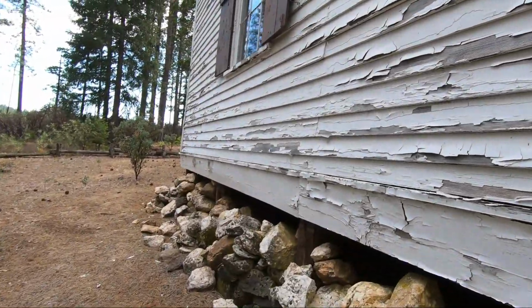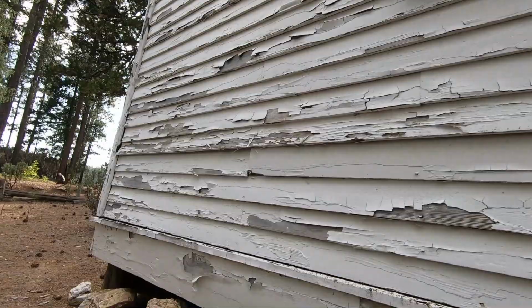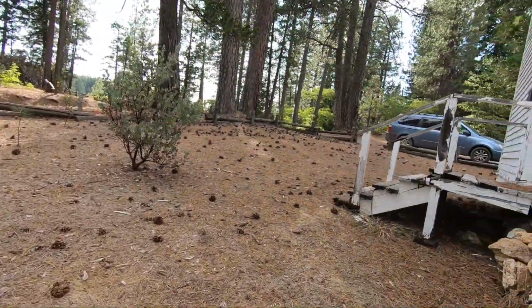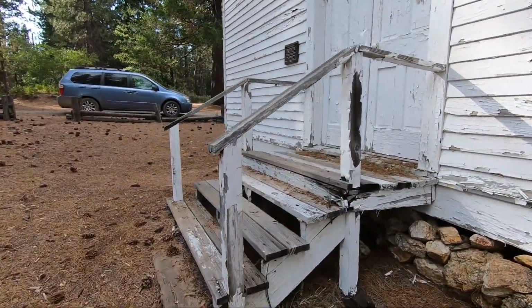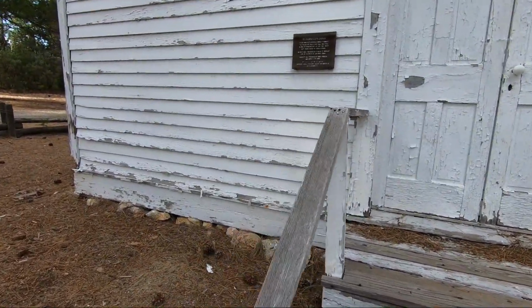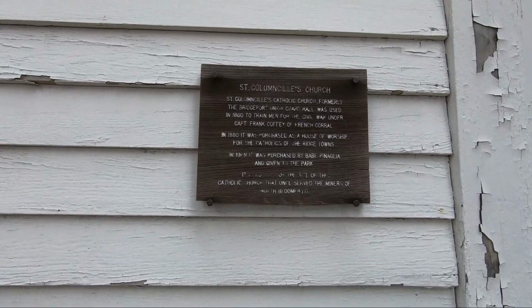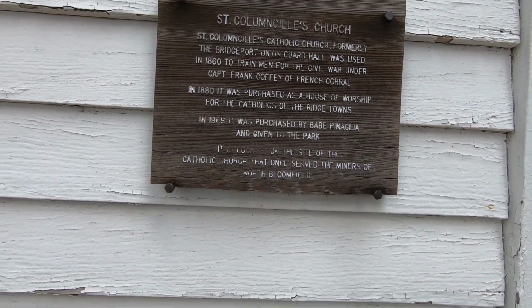Where are the graves? Down the road a little bit, I think. A little too short to see up there. I don't want to see. Ooh, those stairs do not look healthy. What's the buddy doing? Seth, don't go up that, buddy.